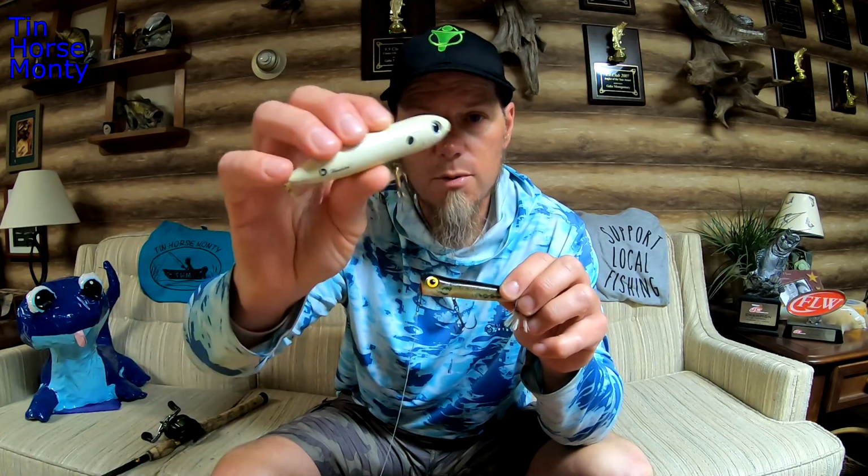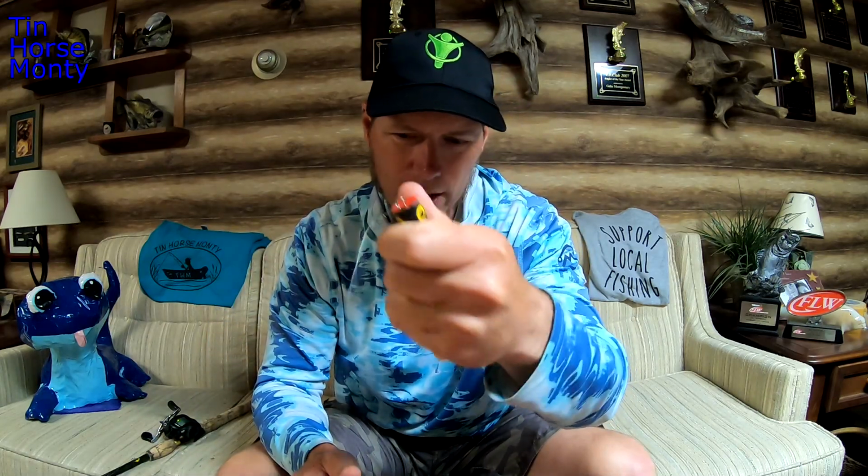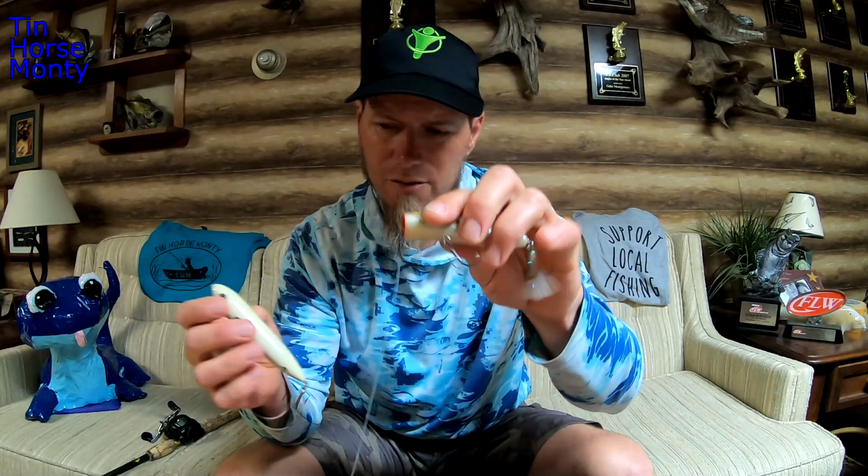It told me two things. One, they were definitely looking up. Two, they wanted something that was chugging. And this walks too, but it's not near as aggressive as the spook does. It's got a different sound. This is the one knocker, and this is more of a high pitched rattle. It's got a little bit of a medium rattle in there too, but completely different bait. You guys that have fished the chug bug, you know what I'm talking about.